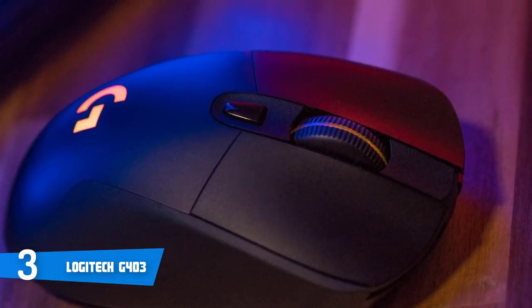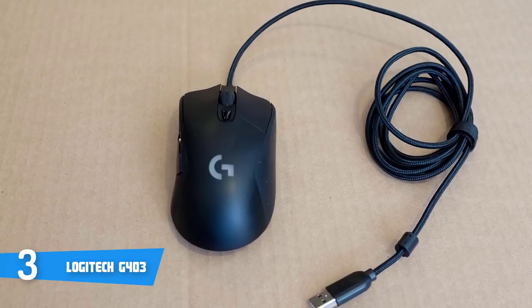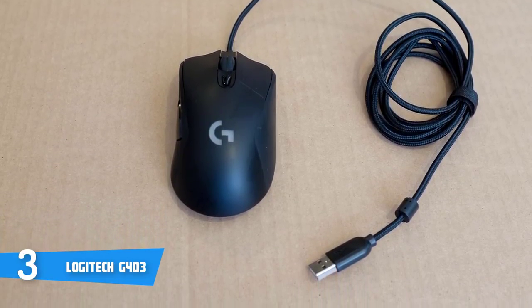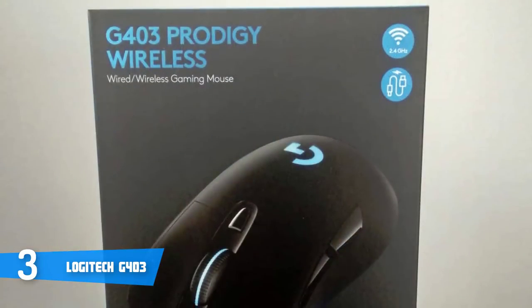As for the LEDs, they're bright but muted by a soft touch overlay, which helps keep them from being too showy. They shift smoothly between the 16.8 million colours available, or you can program them to any colour you'd like via the included Logitech gaming software. Talking about performance, there's plenty to tell about this device.